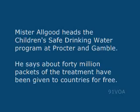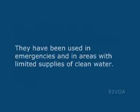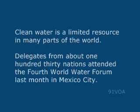Mr. Allgood heads the Children's Safe Drinking Water Program at Procter & Gamble. He says about 40 million packets of the treatment have been given to countries for free. They have been used in emergencies and in areas with limited supplies of clean water. Clean water is a limited resource in many parts of the world.